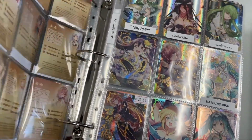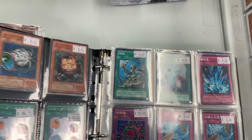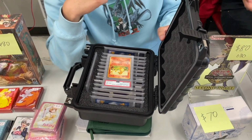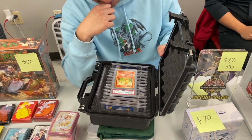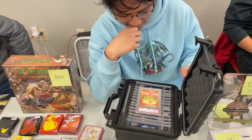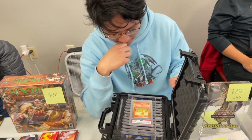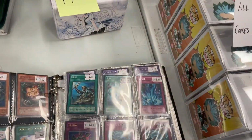Yu-Gi-Oh's cool. Speaking of Yu-Gi-Oh, let's check out these vintage Yu-Gi-Oh cards while my buddy takes a gander at my Gem Mint 10 Japanese Charmander and debates if that's the first slab he will ever buy and add to his collection. So I told him it would be a really awesome one to be the first. It would be a really cool card to be your first. But alright, let's take a look at these Yu-Gi-Oh cards.